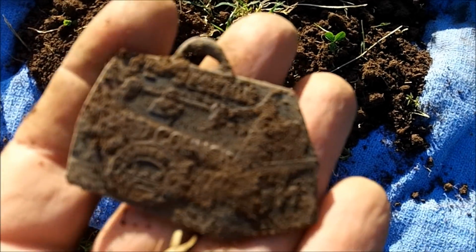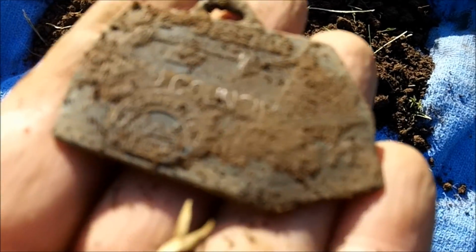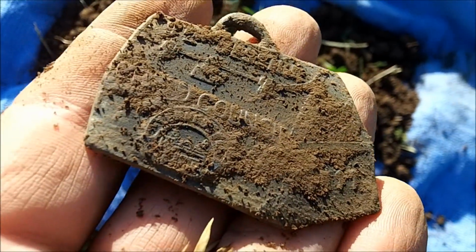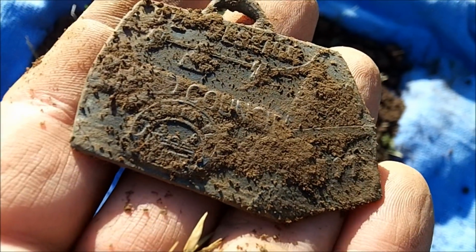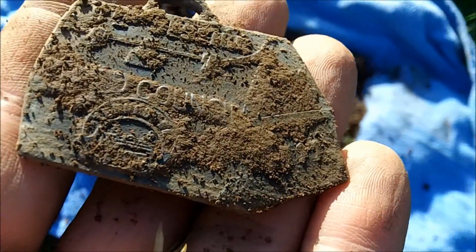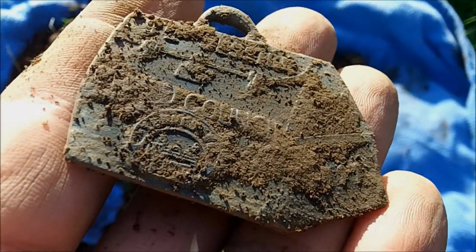Wow, I can make out some stuff. I'm going to brush this off, and I will be right back and give you a better look at this. This thing looks awesome. It looks sort of like some sort of travel bag, but I mean, it's heavy. Oh yeah, it's the handle. Yeah, it's a handle of the bag, but it's got a bunch of writing. Let me get this cleaned up, and I'll be right back with it.